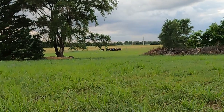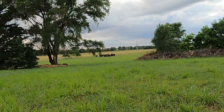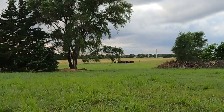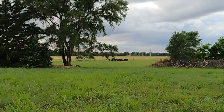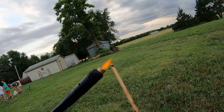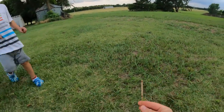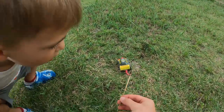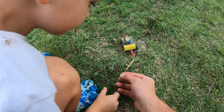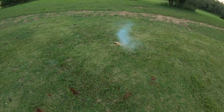It doesn't go that way, but it goes up. How many big ones are you doing? So he's just feeding the cattle some grass. For payback, for back fireworks, guys. Okay, you gonna help me light it? Ready? Here we go. Run! Run! Okay, let's see what it does.